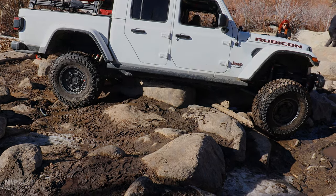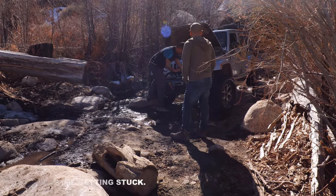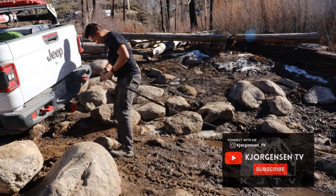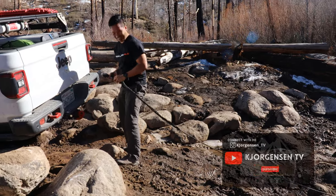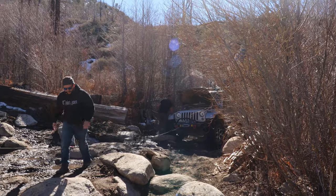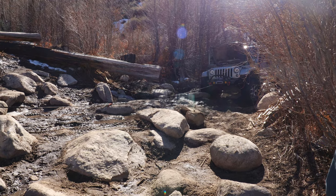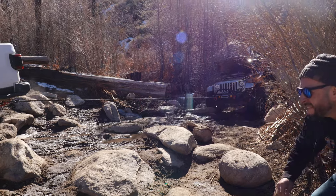So I have to winch him out. Second time using the winch. How excited are you, Kevin? I'm so excited to use the winch, man. Second time. Don't count your thing. The first time I used my winch was the exact spot. Really? Yeah, it was a Taco pulled back right there, and I was right here.